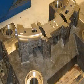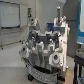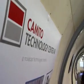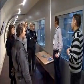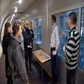The production of Camito die shoes will be combined with production of high-quality castings for the rapidly expanding, demanding windmill industry. Camito Technology Center is a significant research, development and training center. Prospective certified Camito subcontractors come here for training and to learn the Camito method.